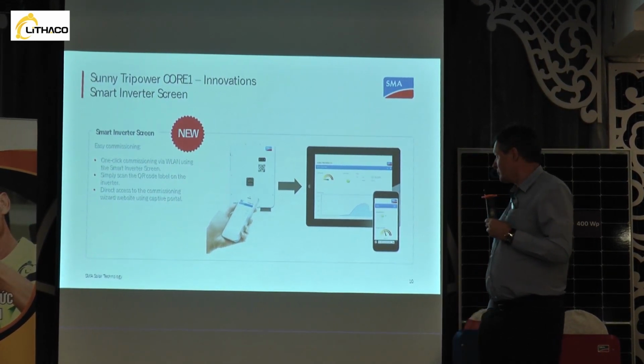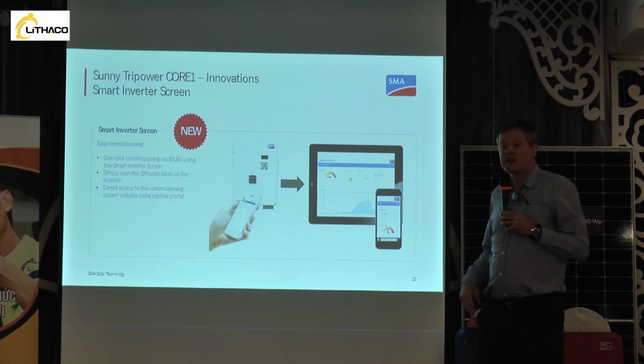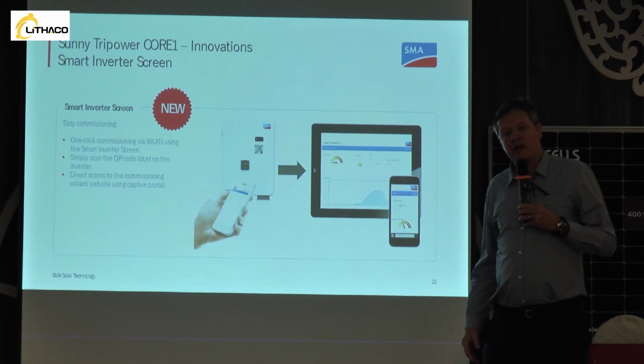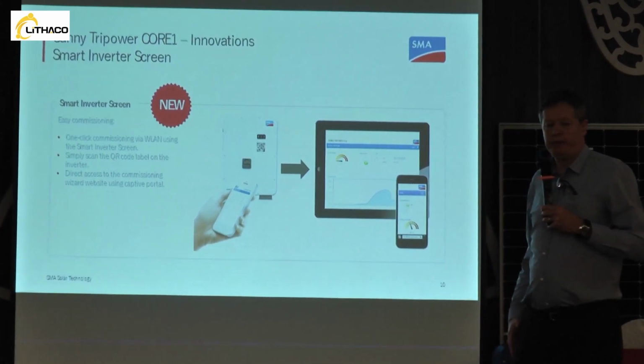And then what you can do is select the country code and set up the inverter very, very easily.